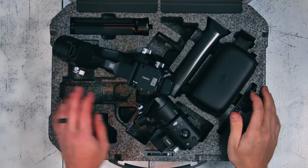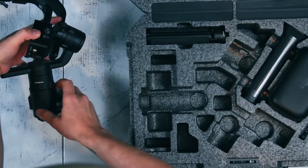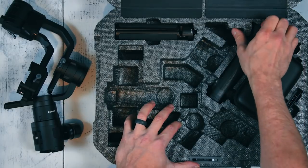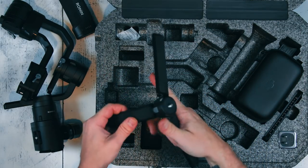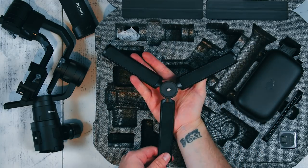Now let's get back to the box. So what's in the box? We have the top gimbal portion. We have the battery. We have the feet for the bottom of the RONIN-S, so it's easier to balance.